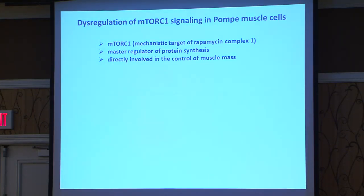I will now move to the second part of my talk, about the dysregulation of mTOR signaling. One thing I forgot to say is that we're planning to test these compounds in vivo in the knockout mice. So why study the mTOR signaling pathway in Pompe skeletal muscle?